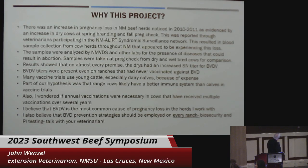It started because we noticed that in my part of the country, we were having kind of a loss of pregnancy in cows, noticed by maybe a few more dries at branding time, but especially dry cows coming in the fall. These are cows that we turned out bred, and they were not bringing a calf in. And so that was concerning to us. In New Mexico, we have a surveillance program, and it was reported by several of the veterinarians involved in that that they were also noticing an increase in dry cows at preg check.